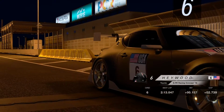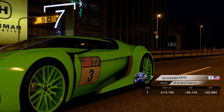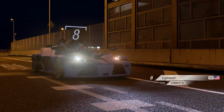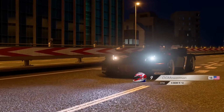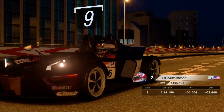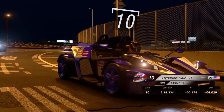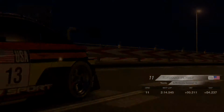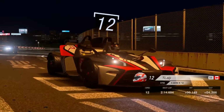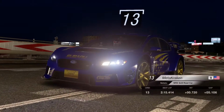Haywood is here in sixth place for the Toyota SFR Racing Concept. Quad Riders 1979 with a GT by a certain run road car. Regular Soul with a KTM Expo R in 8th place. OG Mullerman takes 9th place, and he is about to get ready to go. Now looks like myself is going to take 10th place, revved up and ready to go. Turismo Puris takes 11th place for the Toyota SFR Racing Concept. Theology takes 12th place for the Expo R KTM model.